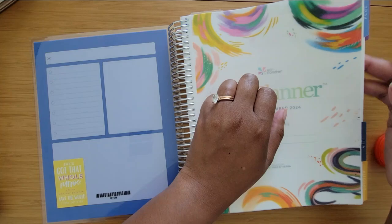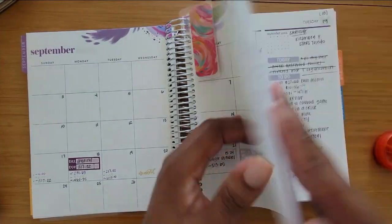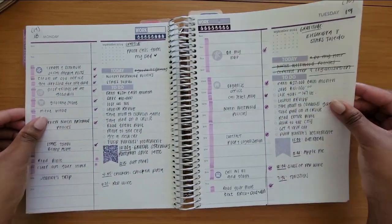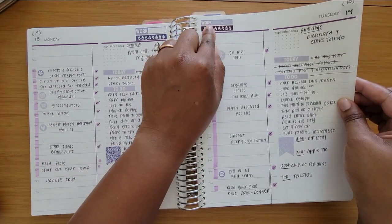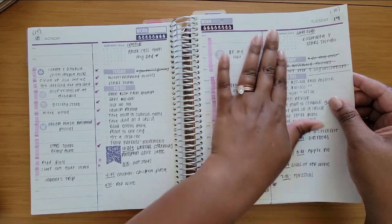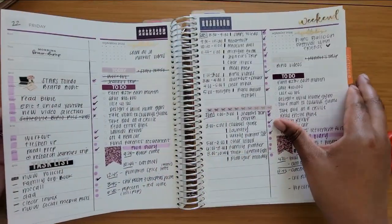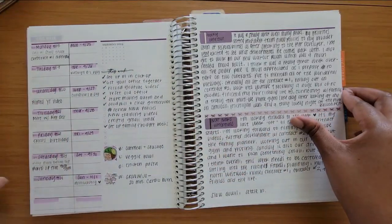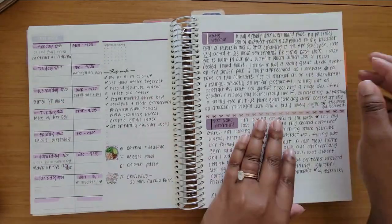So we're going to go ahead and set up October. Here's a quick look at some of my September pages. I think I'm going to carry most things over, like my work schedule thing and my hydration tracker. Some of these stickers here on the side. One thing that you'll see is that I try to keep my color palette completely in line with the Erin Condren color of the month.